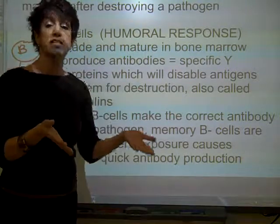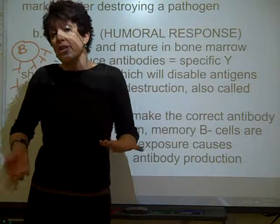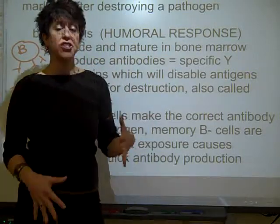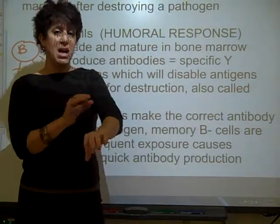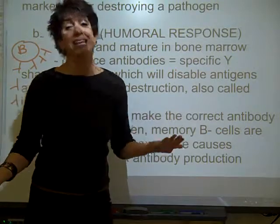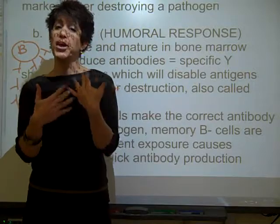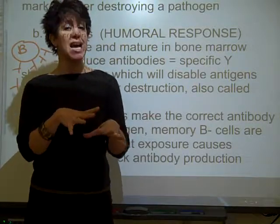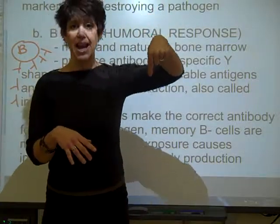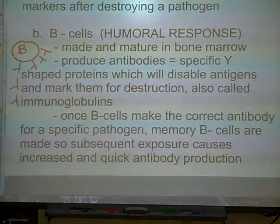So, for example, first time you get chicken pox, if any of you have had chicken pox, I know now there's a vaccine for it, so it seems like nobody gets it anymore. But when I had the chicken pox, I was so sick and I was covered head to toe in these little red, itchy bumps. Well, if I was exposed to it again, I never got it again. And I'm sure I was exposed to it many times. But my body had created B cells that knew as soon as that antigen was in my body, oh, make the antibody for the chickenpox, it's back again. So I never had symptoms a second time because I could make memory B cells.